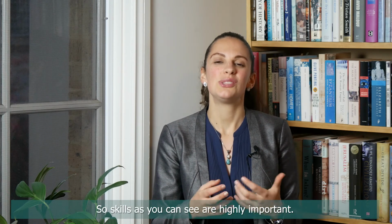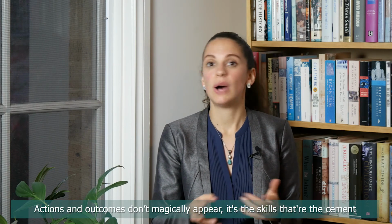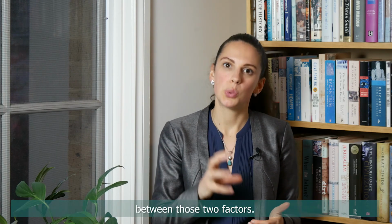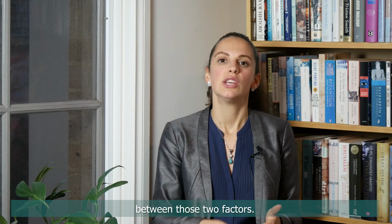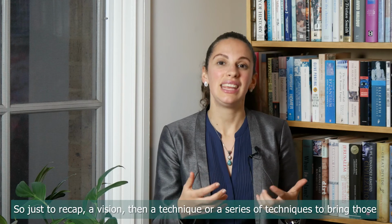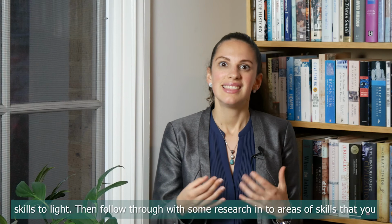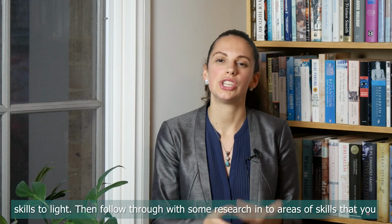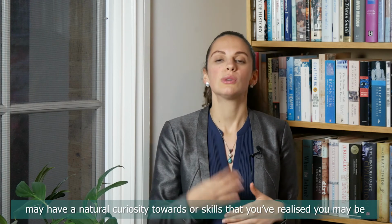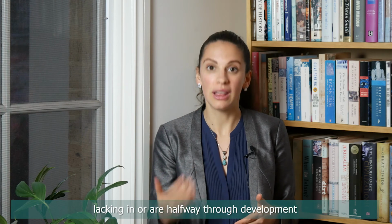So skills, as you can see, are highly important. Actions and outcomes don't magically appear. It's the skills that are the cement between those two factors. So just to recap, a vision, then a technique or a series of techniques to bring those skills to light. Then follow through with some research into areas of skills that you may have a natural curiosity towards, or skills that you've realized you may be lacking in or are halfway through development.